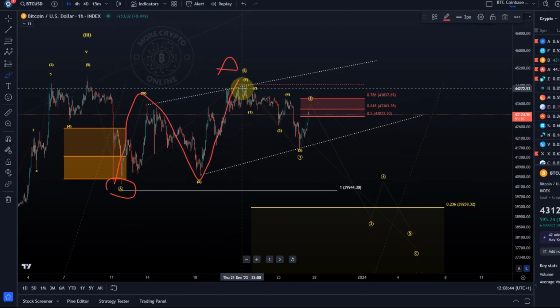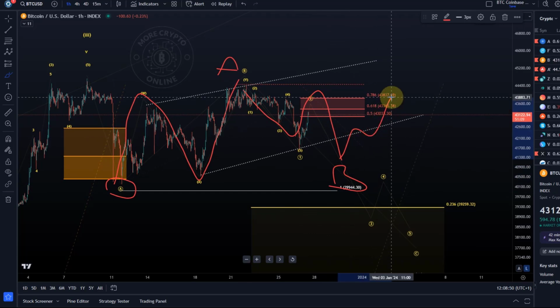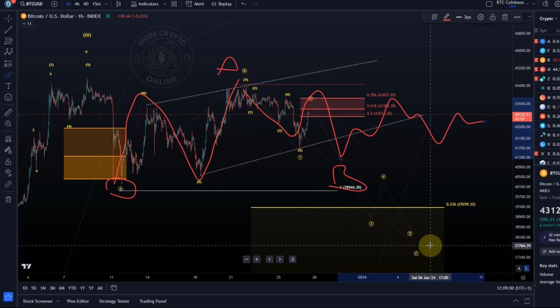The B wave could still be unfolding, A, B, C in wave B. So that would keep us forever in this range, okay? So I just want to highlight that. Even if we see a reaction from here to the downside, it doesn't mean it is wave C.